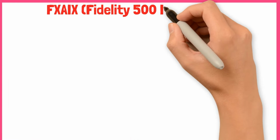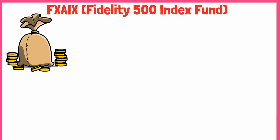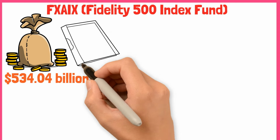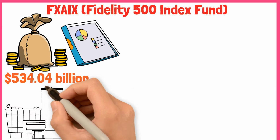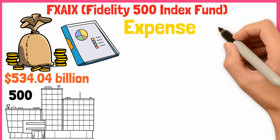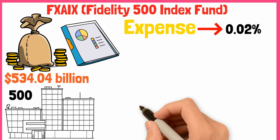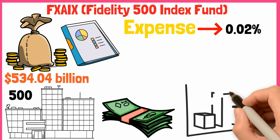FXAIX is a giant in the index fund world, with a massive asset management portfolio of approximately $534.04 billion. This fund closely tracks the performance of the S&P 500 index, offering investors exposure to the top 500 U.S. companies. FXAIX boasts a remarkably low expense ratio of just 0.02%, ensuring that minimal fees potentially erode your returns.